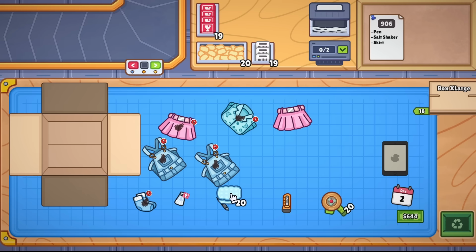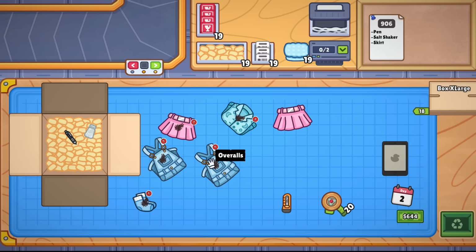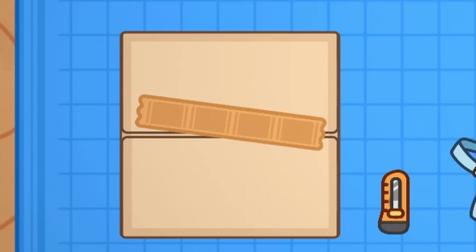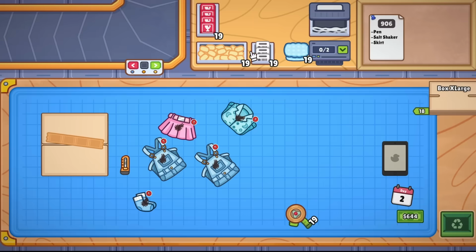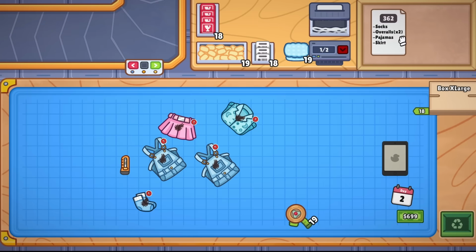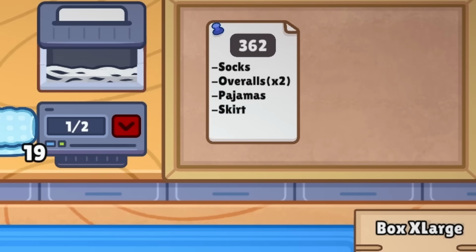But we will wrap the salt, oh, not the pen, the salt shaker. There we go. The pen will go in there too, and then a skirt. Let's put the clean skirt in this one. I guess we could just do a delivery of only dirty clothes. I feel like we could have gotten away with a smaller box there, but this'll work just as fine, even if the tape doesn't line up completely. No worries about it. 906, and away you go. $55 there, shred that. Next order, socks, overalls, pajamas, skirts, so it is everything else.